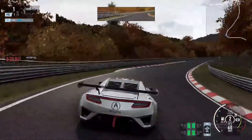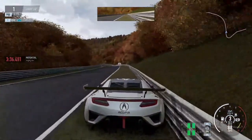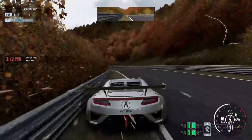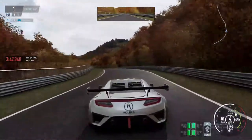That stopped nicely right there. I was able to get around that turn very nicely. I apologize, I interrupted my sentence, but that was nice, and that was good to see that. The tires don't go too hot though. They never go in the red.